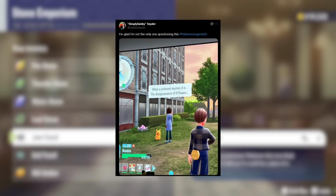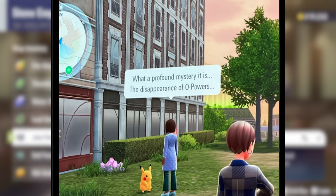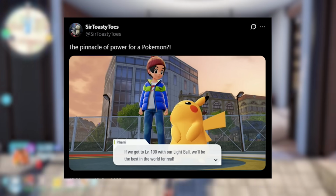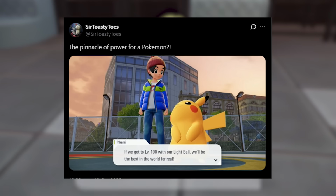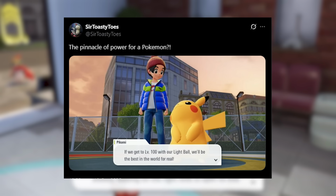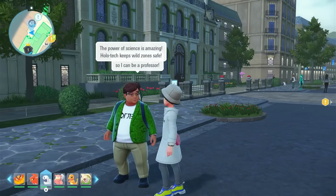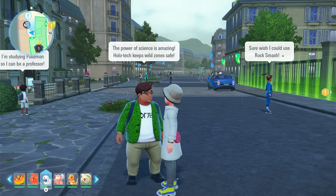And speaking of more references, there's a connection here to O-Powers. You guys remember those things from X and Y, Gen 6? Yeah, they're referenced here too as to why they're not in the game, which is really interesting and strange at the same time. This one might also be a possible reference to Ash Ketchum. This kid has a Pikachu and he's dressed up in a very interesting and peculiar way, which makes him look a little bit like Ash. We cannot forget about the Power of Science guy. Yes, there is a Power of Science guy you can find right outside of Mabel's lab. And again, he's just a reference. He's been here, I think, all the way since Red and Blue at this point.